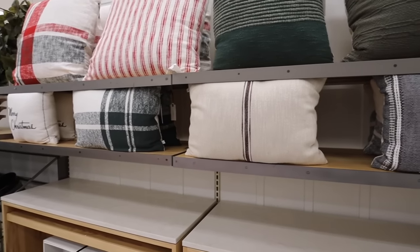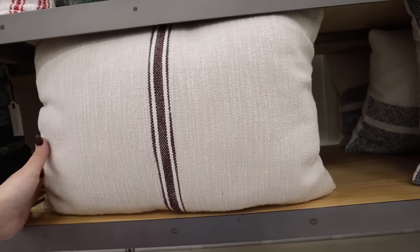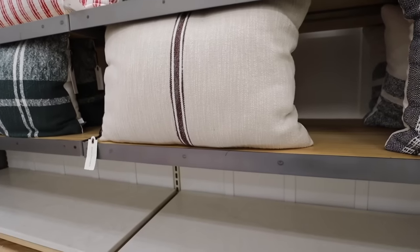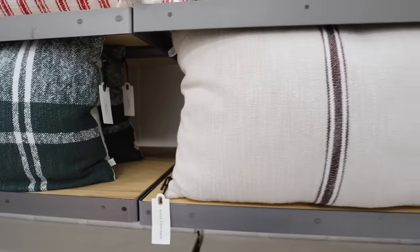Moving down to this row, they do have a few lumbar pillows. This brown one is new for the Christmas collection. I was excited to see this because we do brown in our loft. These ones also do have removable covers. You can tell just by these little tags right here.